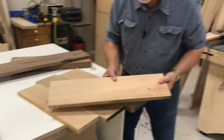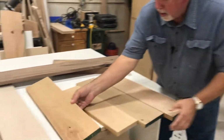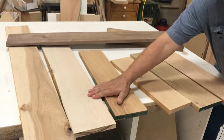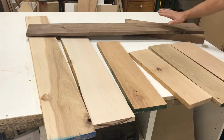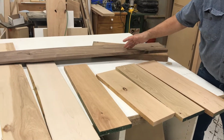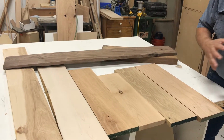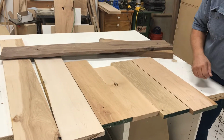Oak will come rustic and clear. White oak will come rustic and clear. Maple is almost always just clear. Again, hickory is rustic and clear. Walnut, rustic and clear. Just be sure that when you go in, you ask questions, you know what you're trying to buy, you know what you're trying to build with it, and then you can get the proper wood.